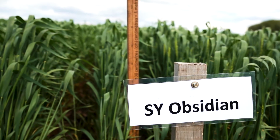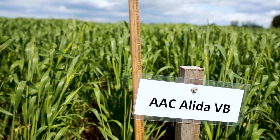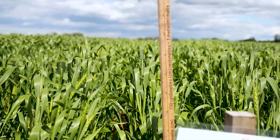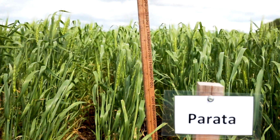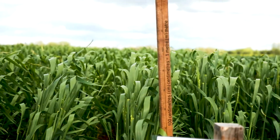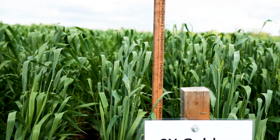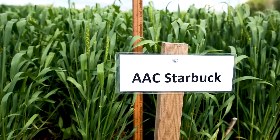SY Obsidian, AAC Elida, which is a varietal blend, Parata, AAC Warman, another varietal blend, SY Gabbro, AAC Starbuck, another varietal blend.